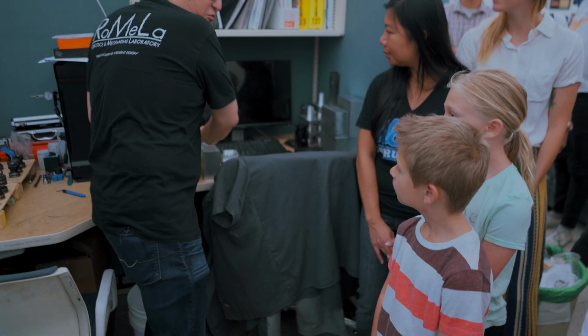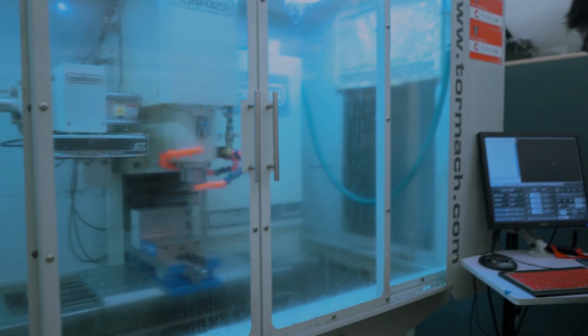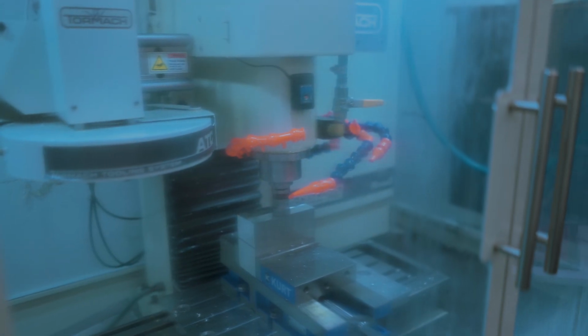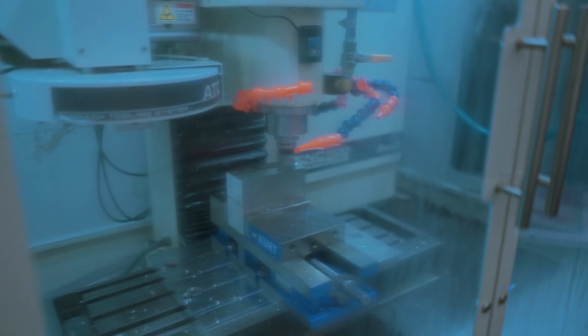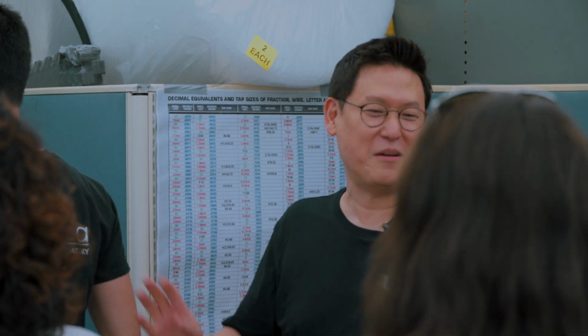Ryan, I think you can show us how it cuts. Stand back a little bit, because it can be dangerous. Safety first, always. Ryan is not controlling it. The computer is controlling all the motion, and there's a tool that spins like a drill, cutting all the metal and taking away unused metal to make the part. I think it's going to take a lot of time, so let's continue the tour. All right, thanks, Ryan. No problem.